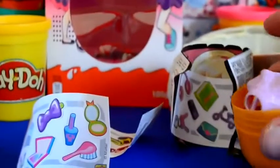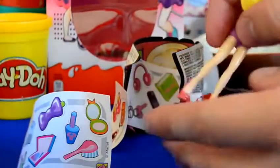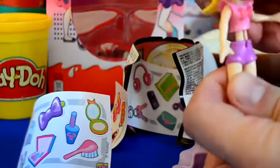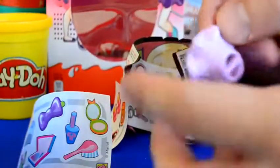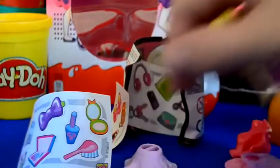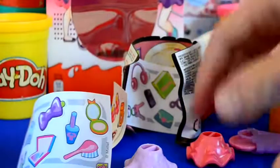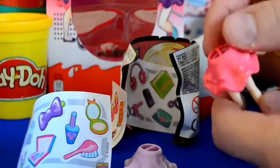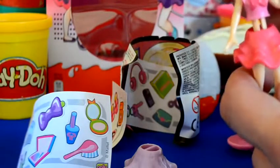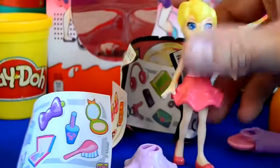So we get loads of cardboard hairbrushes and things, and we also get the toy itself. The body just pushes into the legs, and there it is without any dress, just like a normal figure without a skirt on or anything. So let's put one of the skirts on. As you can see, we got two skirts and a bag. So you can put the skirt on and then put the top on like that. And you can change them as much as you please, which is really nice.